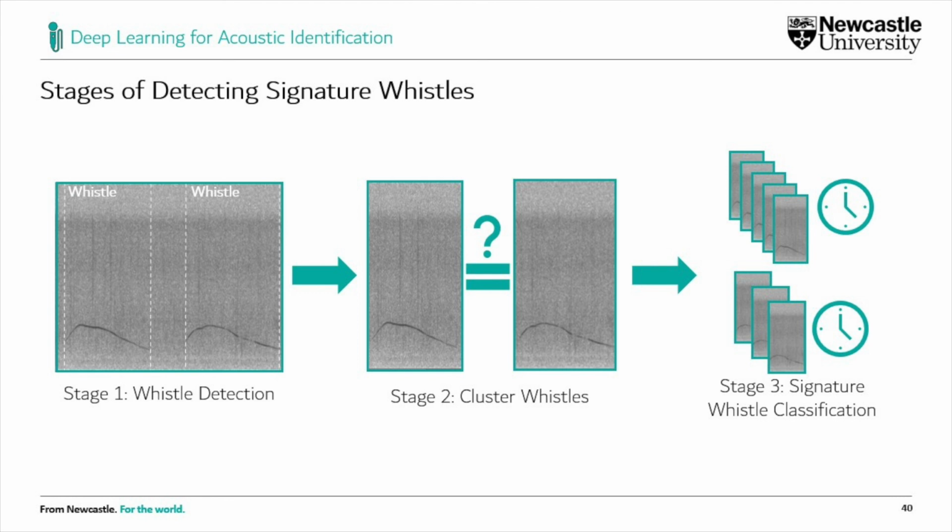So I split this into 3 stages. The first stage is to detect any type of whistle that we see. So we go through and look at the spectrograms and find the start and end points of each of the whistles. We then move on to stage 2. This is where we cluster the whistles to determine if the whistles are similar or not. And the third stage is to determine if the whistles that we've clustered are signature whistles or not. So we do this by using a signature identification method that is commonly used in marine biology, that looks at the timing information of the whistles.